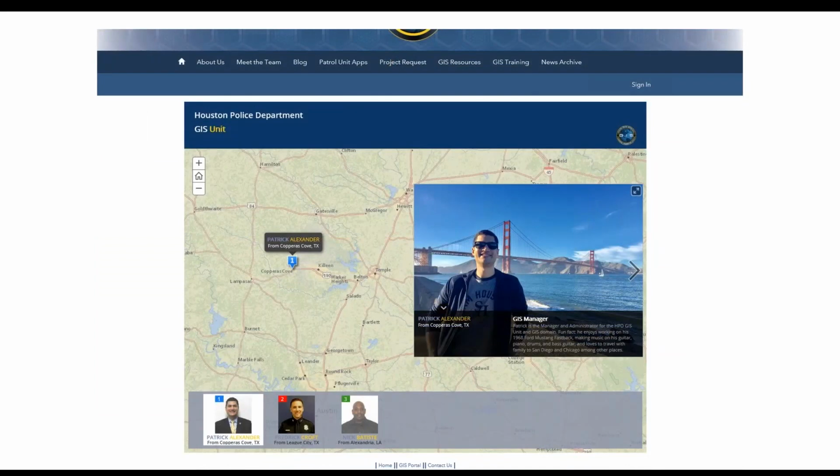The Meet the Team page does exactly that. It allows users to get to know the members of the GIS unit, putting a face to the name behind all the work and applications that they see.